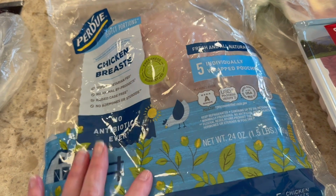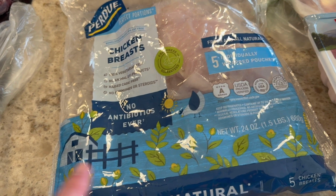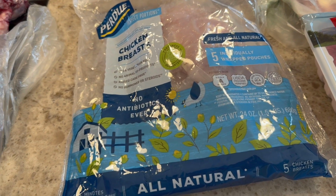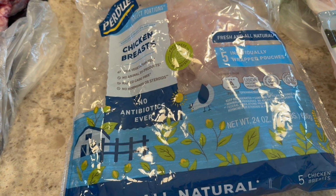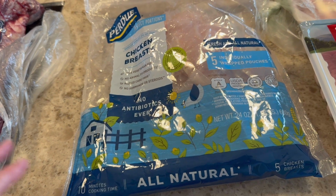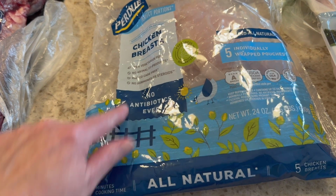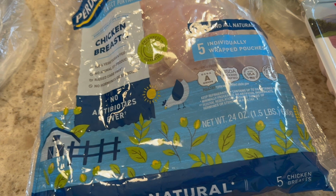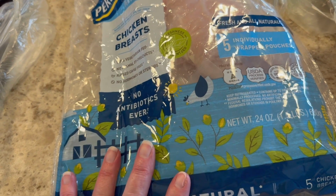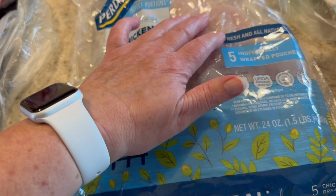Another restock. I've told you guys before, I stopped buying the chicken cutlets from Costco, and I think I mentioned, I think they stopped carrying them, but they were getting some weird kind of texture, and they were big, and I didn't like them anymore. So I do pay a little extra to have these. These are individually wrapped. There's usually only 5. Sometimes you get a bonus 6th one.